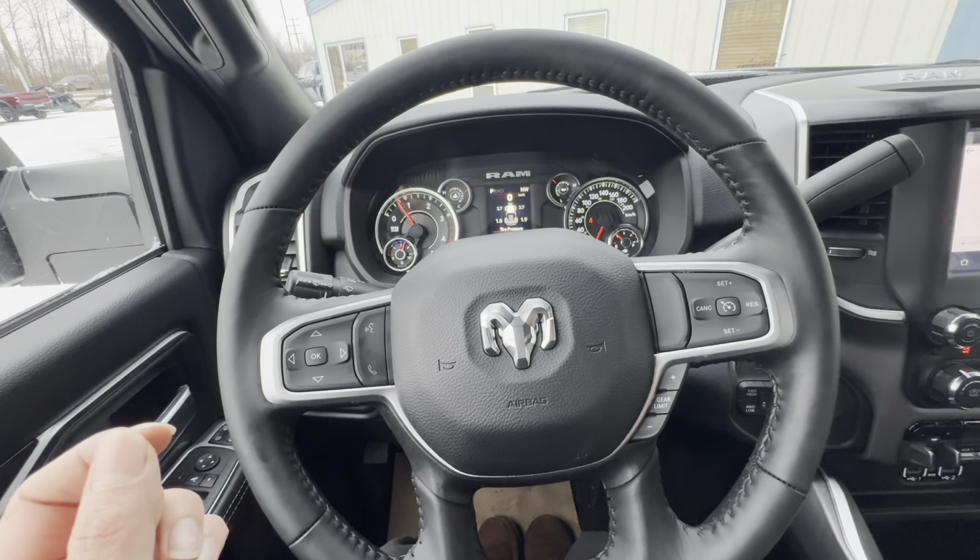Let me see. I'm just looking. Let's look together. We don't have parking sensors.